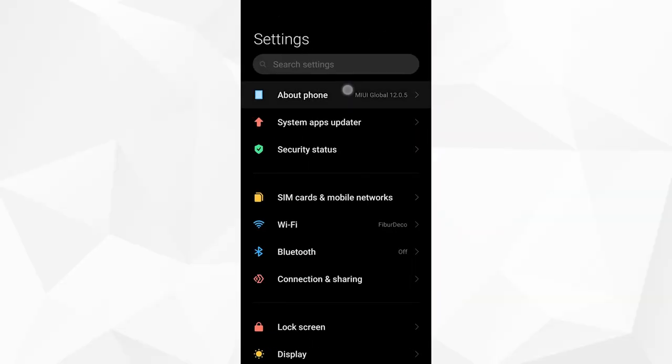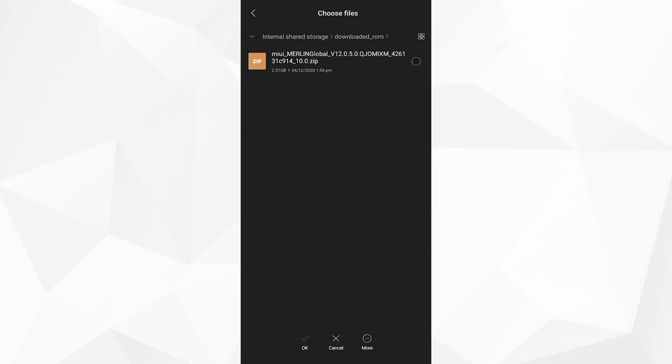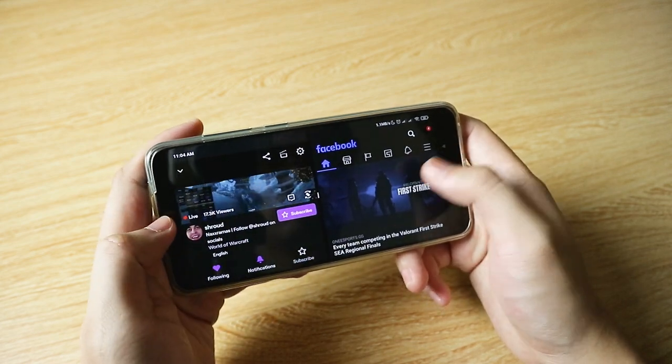Go to settings, about phone and system update. Press the 3-dot icon on the top right corner and choose update package. And just navigate to the zip file that you copied to downloaded underscore ROM. And after waiting for the update to finish, you now have MIUI 12.0.5 on your Xiaomi Redmi Note 9, mga kuya. And yeah, Redmi Note 9 owners rejoice as you now have a great smartphone, a significantly better smartphone than when you first got this.